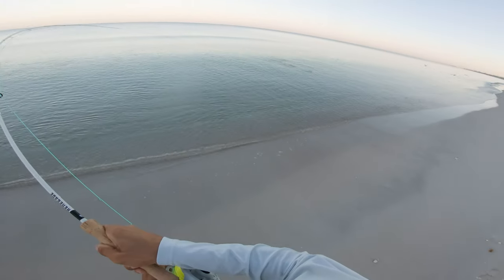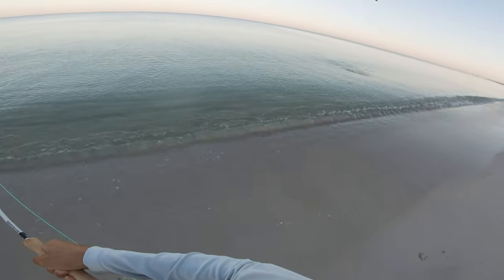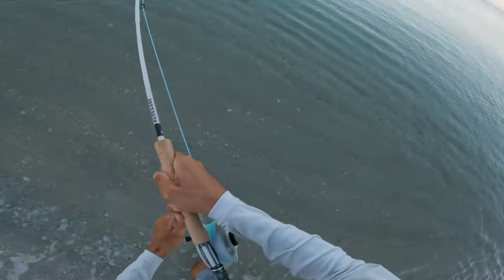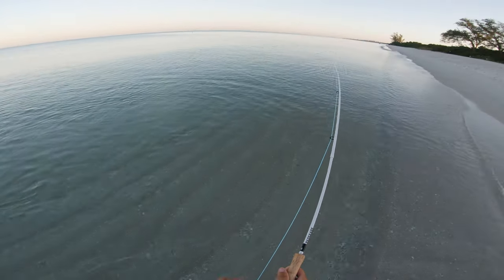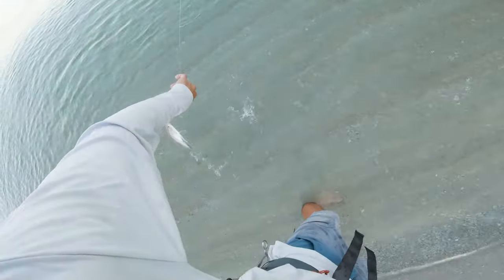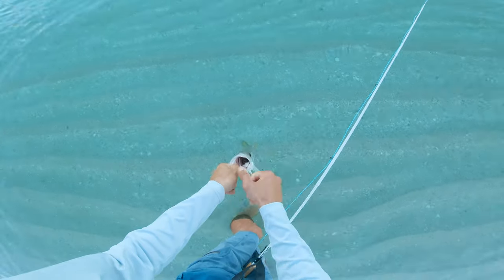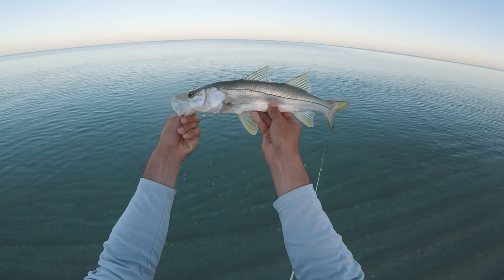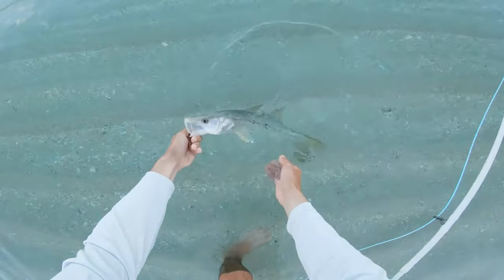Got him. First surf snook on the fly. Nothing huge, but very high stoke moment. Stripping streamers on the beach.